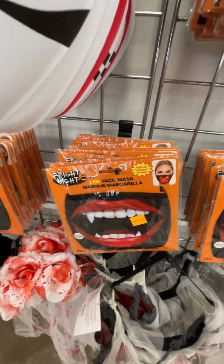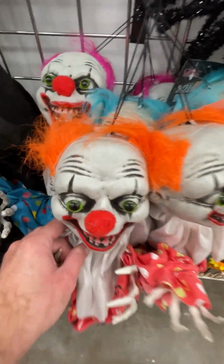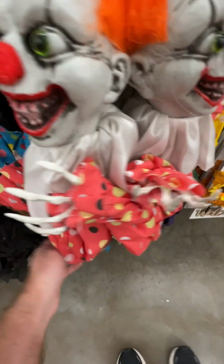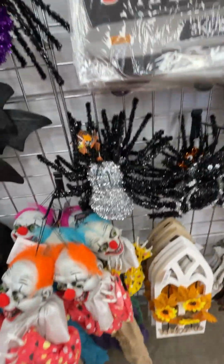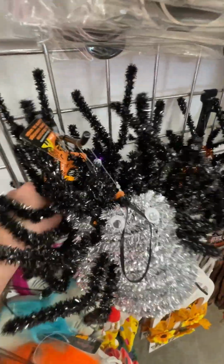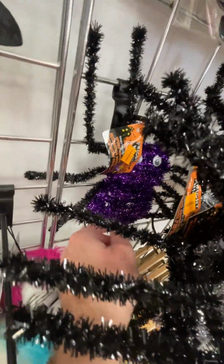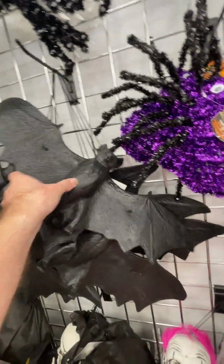Here's a mouth face mask. The eyes on this clown are really poking out. Very creepy. I have nightmares about that one now. There's a foil spider. There's one more purple one left in the back here. I like the purple one. May have to come back for that. Here's more purple ones up here.